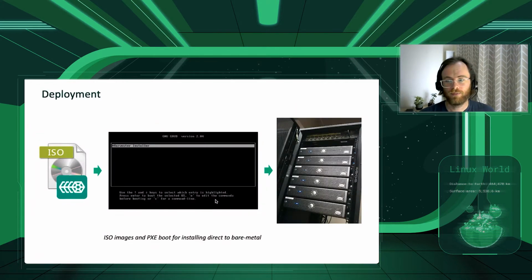Deployment is through an ISO. So we have an appliance-based model of this. Again, we're trying to converge that bare metal hardware, as you see on the right, into a cloud-like API experience. So we want to take that hardware, and you should be able to boot it right into the Harvester experience, either from an ISO or a PXE boot operation where you can image a whole data center.